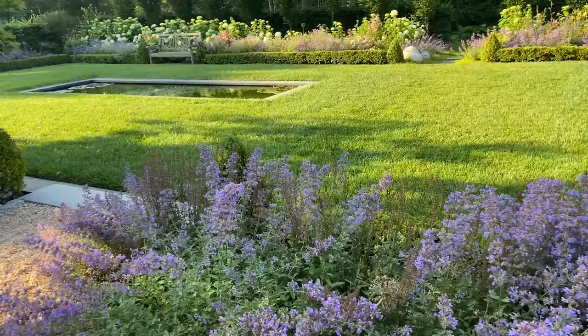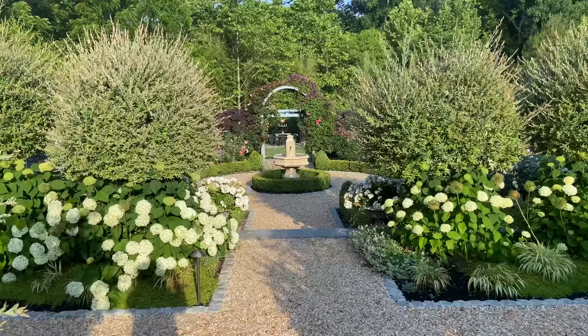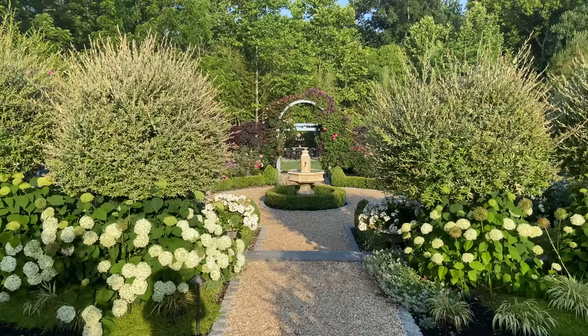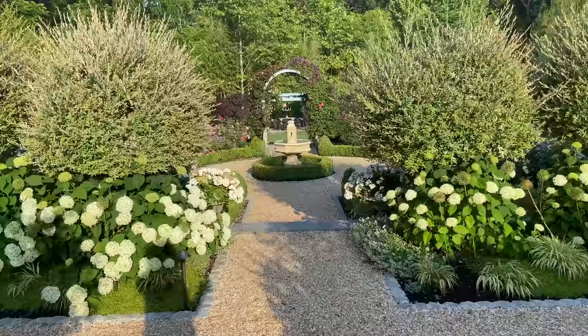So let's go into the next room, which is the white garden. In the white garden, most of the flowers have white or cream or sort of chartreusey colors. The Annabelles are a backbone. The keyhole shape was introduced by the company that did the walkways and the retaining walls. I really like it. Take you in now.